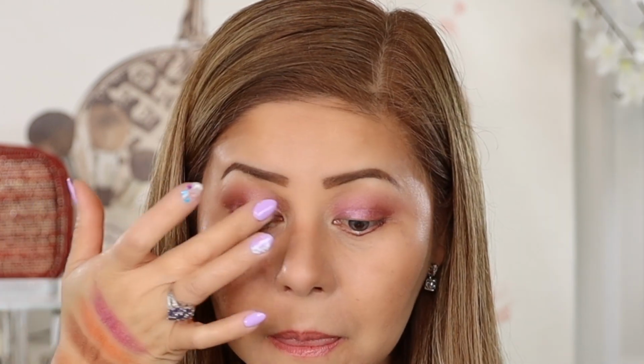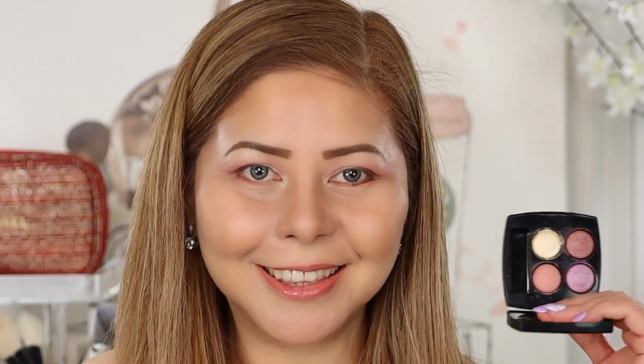Okay, Chanel. I'm not used to Chanel doing this kind of opaque shimmering shade. Usually when they do their shimmering shade like this, it's always transparent, but this one is opaque. By the way, I always use my finger with this kind of eyeshadow because it has more color payoff. And I will just do the same with my other eye. Okay, so this is the look I came out with this Chanel 68 Delices. It's a beautiful pastel color eyeshadow from Chanel.